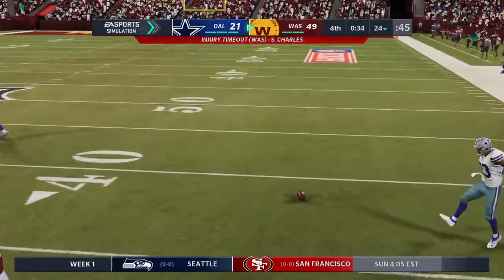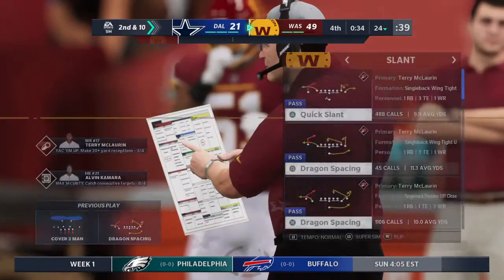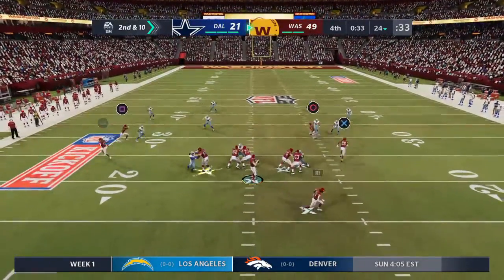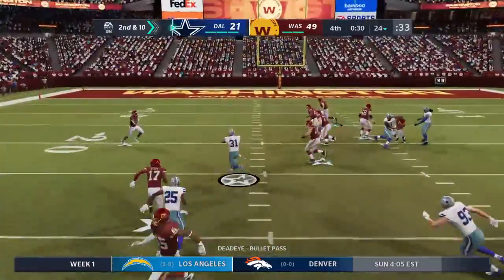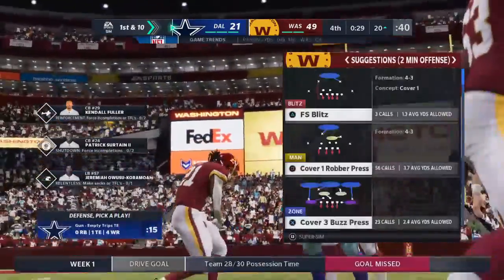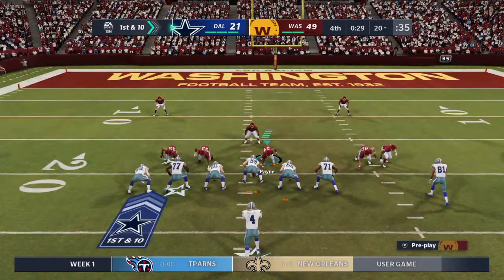And his throw's going to be incomplete. From the 24, they'll go again on 2nd and 10. That one looks like he'll throw here. And looking for McLaurin, but this is intercepted. Picked off at the 30. And he is going to get this one back to the 20-yard line. They'll take over 1st and 10 at the 20-yard line.